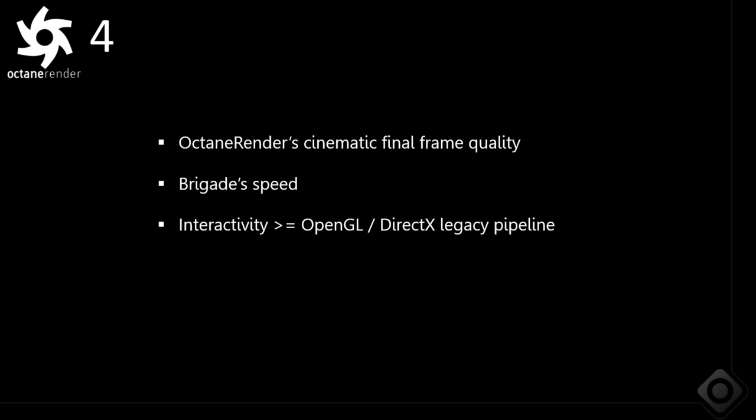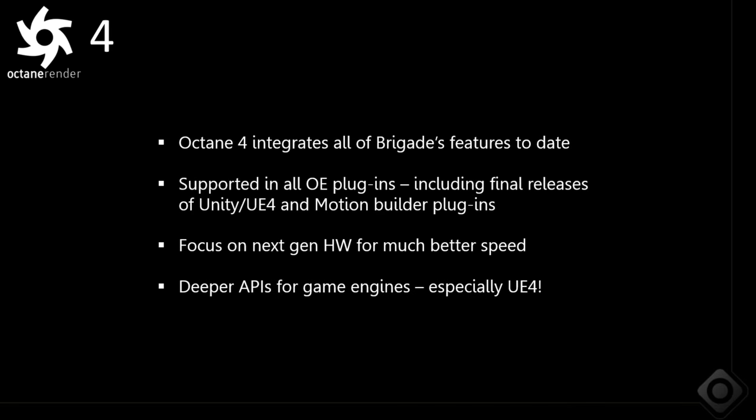And that interactivity is going to be better than what you can do with an OpenGL or DirectX legacy pipeline, especially when you're going into tens of millions of polygons. That's a crazy improvement over what our options are today. So Octane 4, to sum up, integrates all of Brigade's features that we've shown to date. It'll work across all of our plugins because it's going to be built on top of the Octane Engine API.